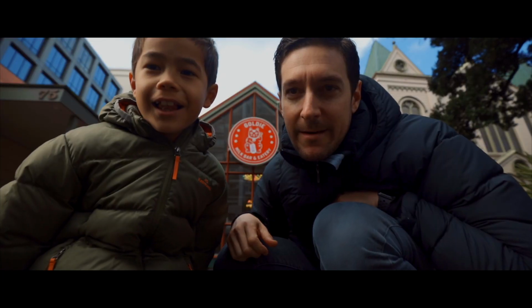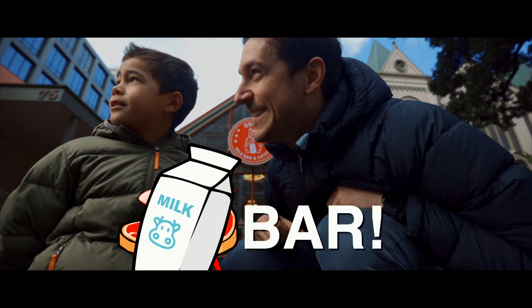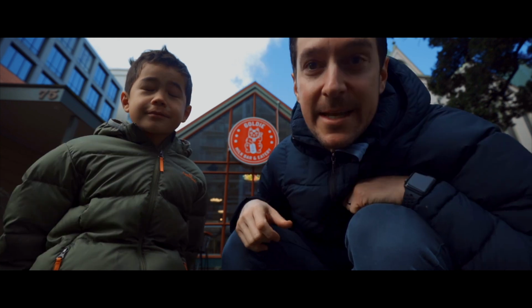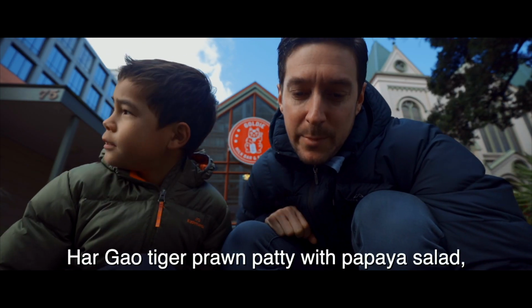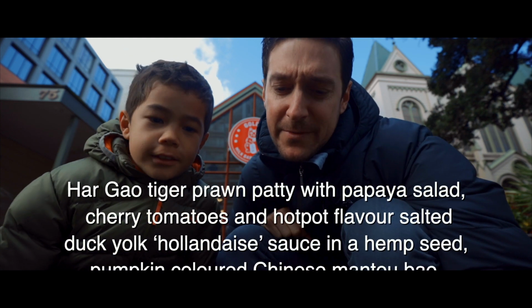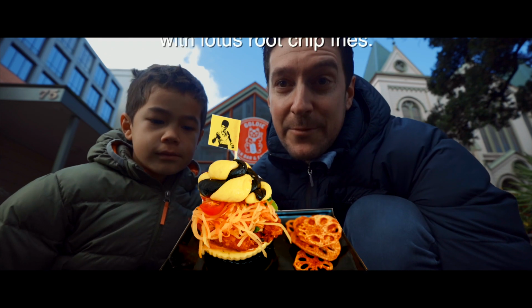Hey guys, we are at Goldie's Meat Bar Eatery. Burger number two. At Goldie's, they've got something called Bruce Lee Bao: a tiger prawn patty with papaya salad, cherry tomatoes, and hot pot flavor, salted duck yolk, hollandaise sauce, and a hemp seed pumpkin colored Chinese mountain bao with lotus root chip fries. That's a mouthful, quite literally.